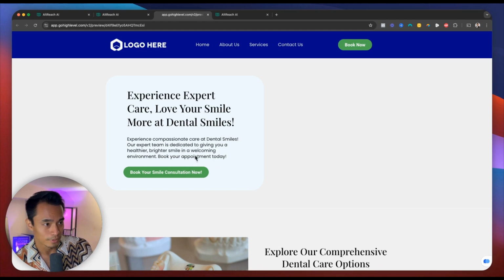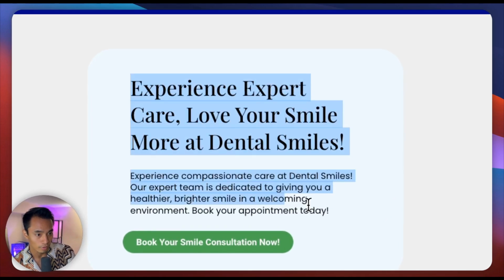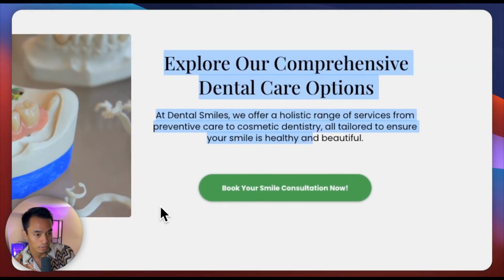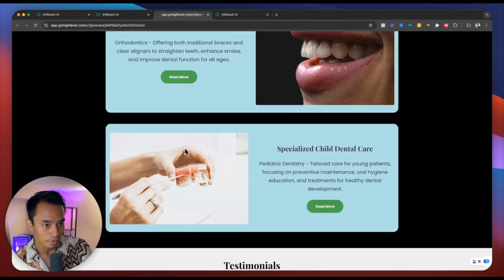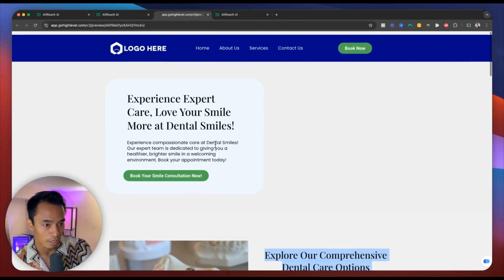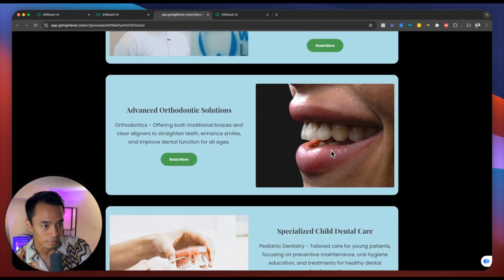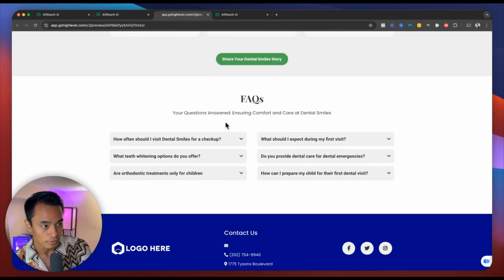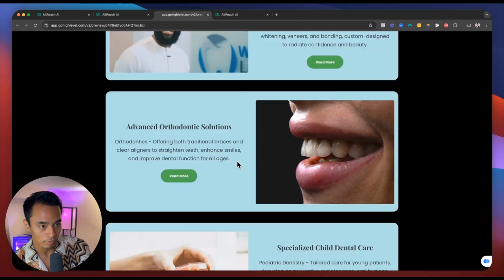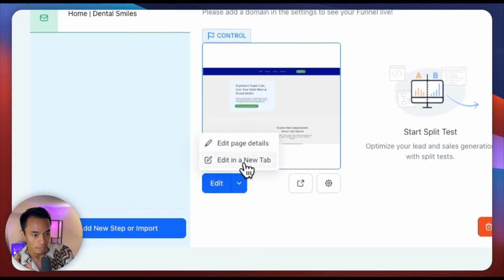All right. So this is the website that the AI gave me. Now you can see here that all of the copy on that page is already written for me. And even the images are there and they have to do with dental. Now, obviously, they're not perfect and I can always update it if I want to. It's pretty easy to replace the images and update the text. But you can see here, like all of the layouts, all of the colors, it's already been pretty much built for me.